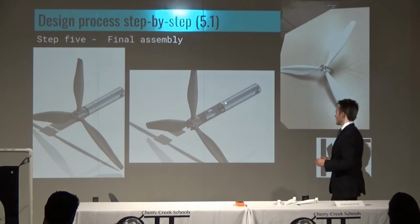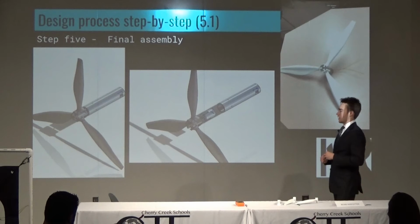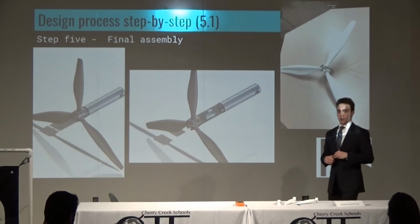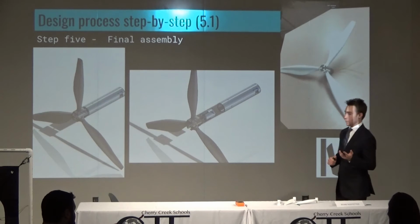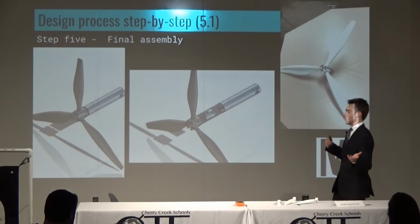And this part is actually called the nacelle. It's what holds all parts inside of a wind turbine, the motor, and traditionally it would hold braking and clutching systems as well, for an actual wind turbine that is used on a larger scale. For this, it's not necessary.